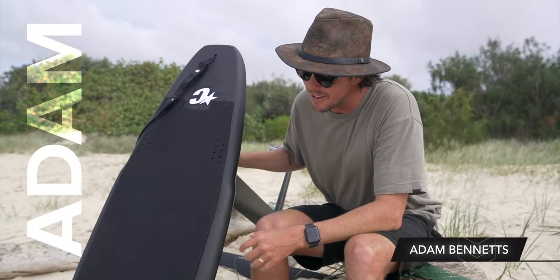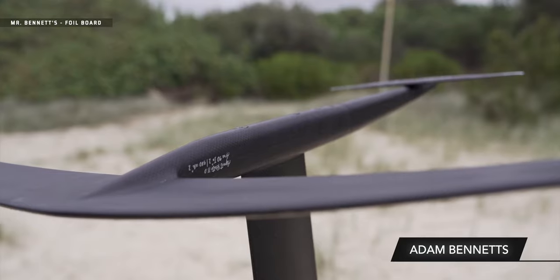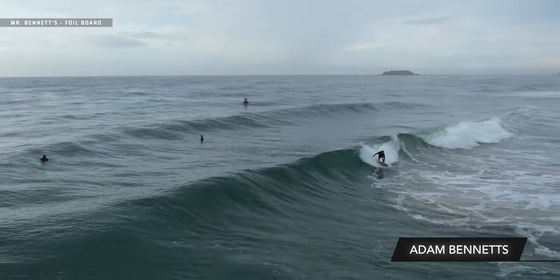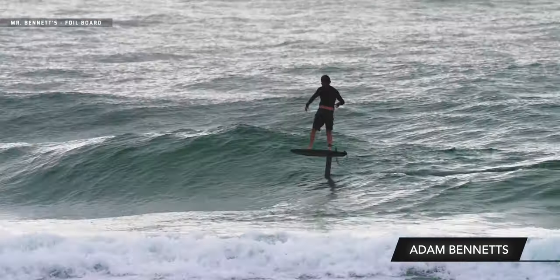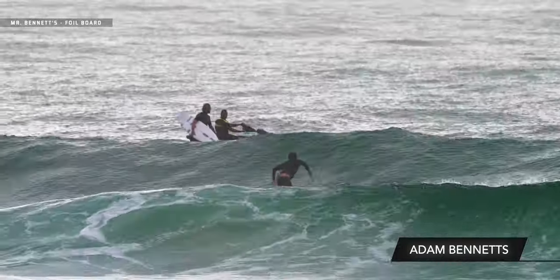This is the new Mr. Bennett's model, JS foilboard. It's been really cool working with Paul and Jason to design these boards, and this is sort of the evolution. It's pretty exciting for the sport of foiling, I guess.